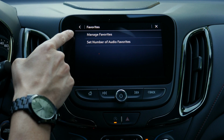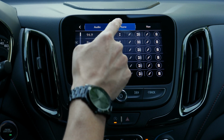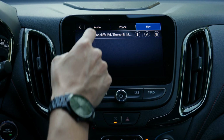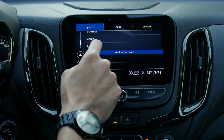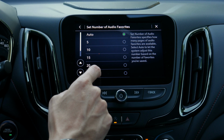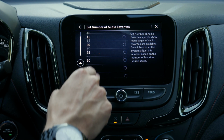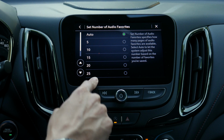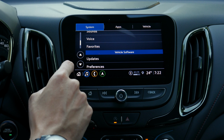You can look at your different favorites, so your audio favorites, and manage your favorites for your audio, for your phone, and for your navigation. Back home again. Oh, and you can also set the number of favorites. Ooh, cool. So you can select up to 40 individual presets, which is really useful if you're an audiophile, and you saw there it's a mix of AM, FM, and Sirius XM. So I just recommend going for the max version.